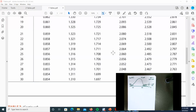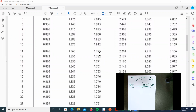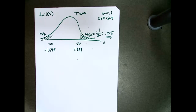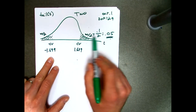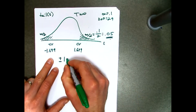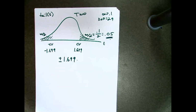So now when I go to the student T table, half of alpha was 0.05. At that degrees of freedom of 29. So 1.699 and negative 1.699 would be my critical values there. Okay. So it's gonna be the same process. I'm just looking up a different area now because it's not all of alpha in this upper right tail, it's only half, okay? Sometimes we might see this written like, I've got a pair of critical values, right? Same value, one positive, one negative, okay? Any questions on that?